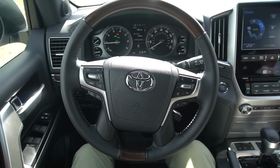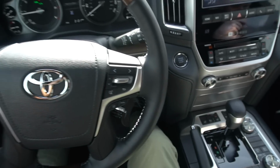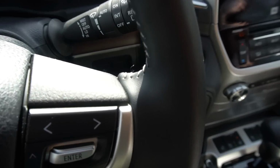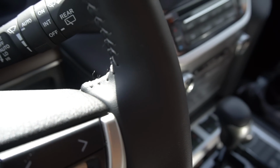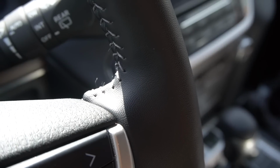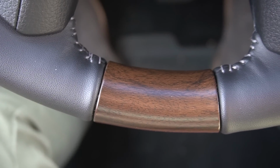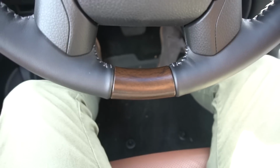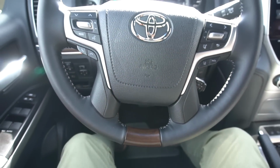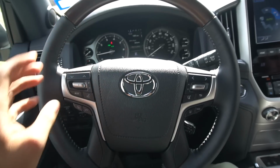All right, so once the Land Cruiser is started, you guys can see the steering wheel on this thing looks awesome. The leather quality is really nice, so very high quality steering wheel. You guys can see the stitching right there. Looks really, really good. Now, one thing is that you do have this matte wood on the bottom and on the top. That looks really nice, and it's really smooth. It doesn't have that gloss over it, so it doesn't make it feel like you're in a very, very old car. It actually feels a little bit more, I guess, modern in a way.